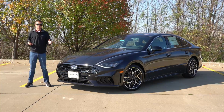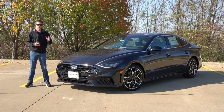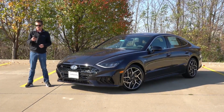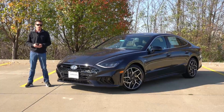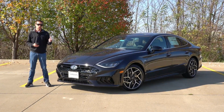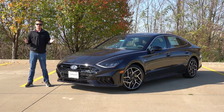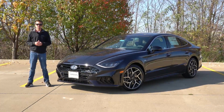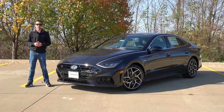And just like most vehicles on the market, there was a slight price increase for 2023. So that brings the 2023 N-Line pricing to $35,420 including destination, and that represents a $575 increase over the 2022 N-Line. So with all this information in mind, let's not waste any more time. Take a look at what the 2023 Hyundai Sonata N-Line has to offer for just over $35,000.